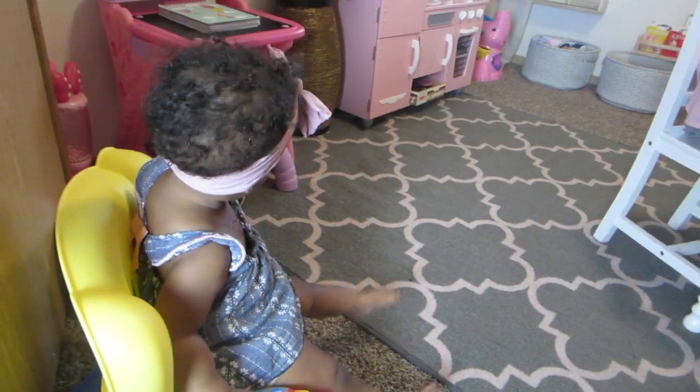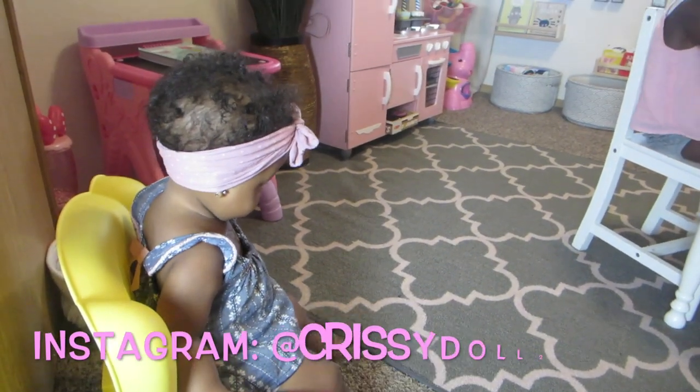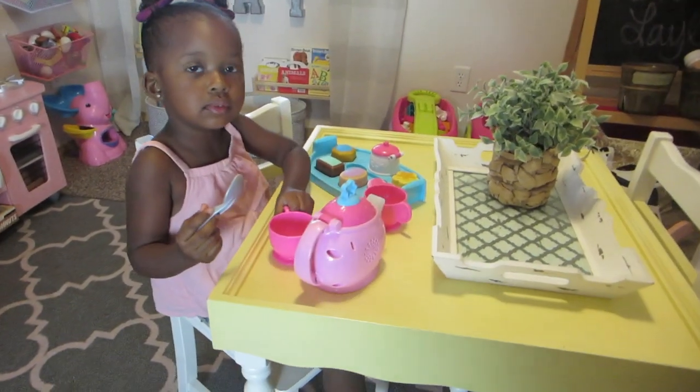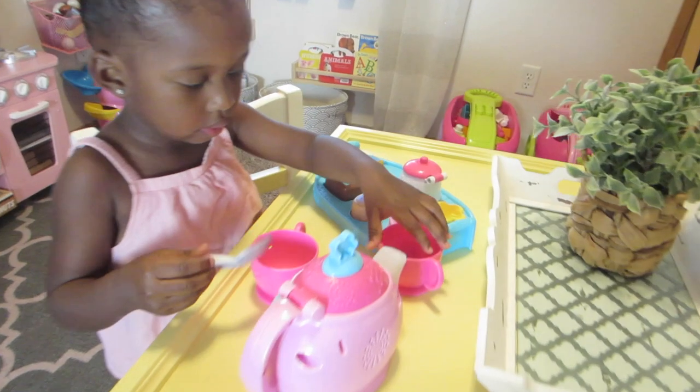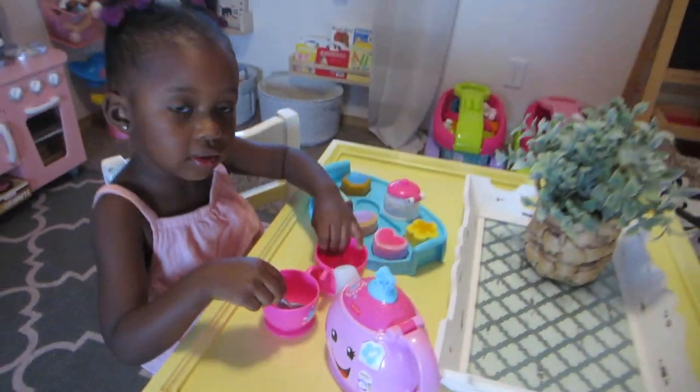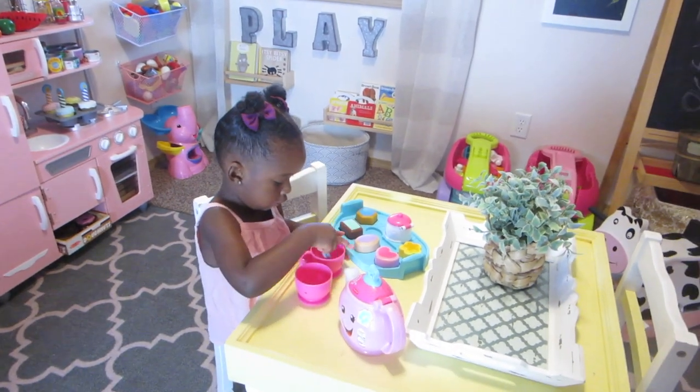There's our silly little yellow table. There's Miss Layla. She really likes that yellow chair that Cousin Tasia got her. And Shukri Marie really likes the tea set. It's actually a pretty cool tea set. Anyways, the kids are having so much fun and they love it. They really appreciate a good cleaned room.